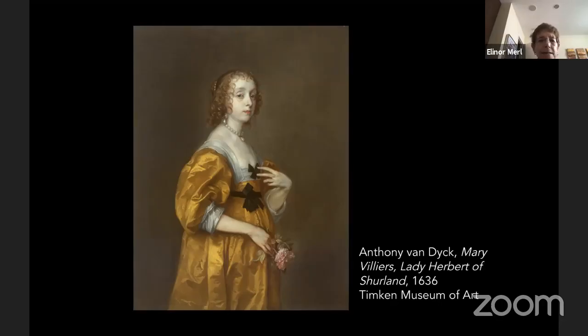Anthony van Dyck painted this portrait of Mary Villiers around 1636, shortly after the death of her first husband, Lord Herbert of Shurland. Though only 14 years old at the time, she emerges from the plain, dark background in dignified splendor, pointing with her left hand to one of the black ribbons that suggests her recent widowhood.